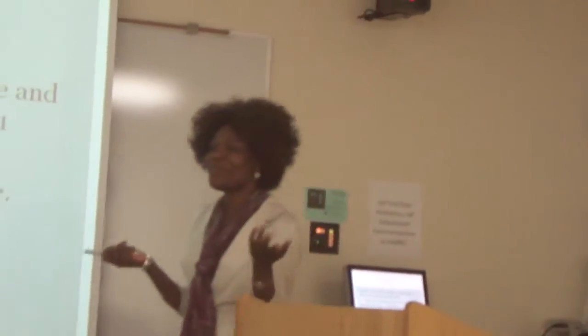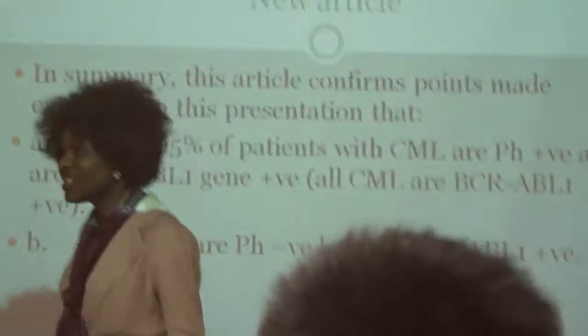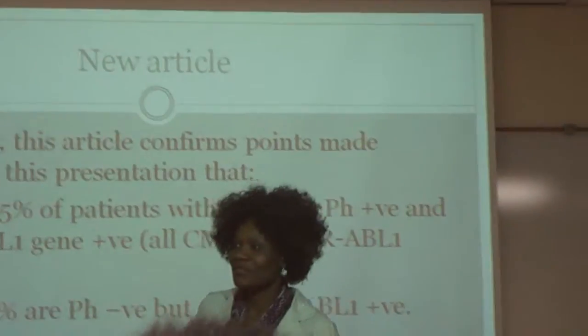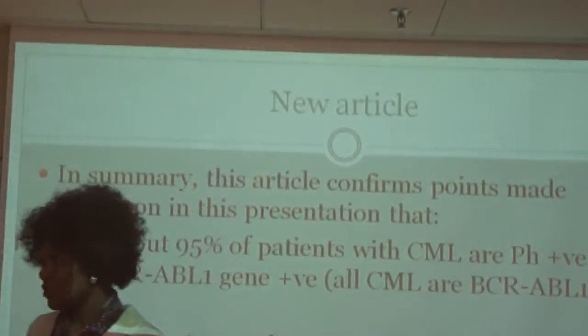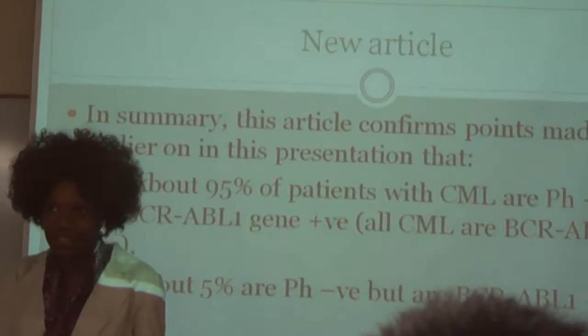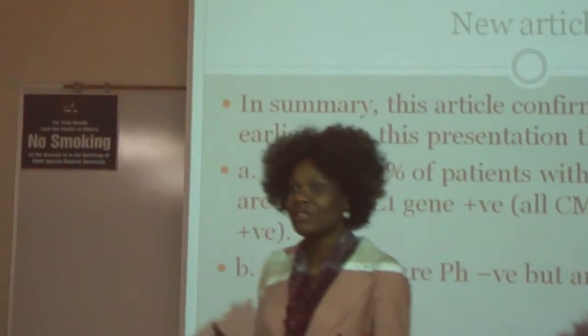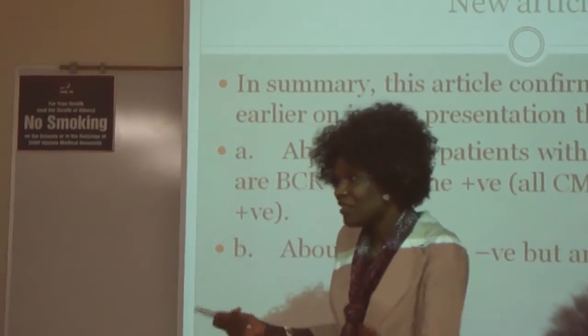It was research done in about 208 patients in India. India is still considered a developing country, and patients diagnosed with chronic myeloid leukemia don't receive the kind of treatment that is received in developed countries, and the disease is not monitored as aggressively because they don't have advanced facilities.